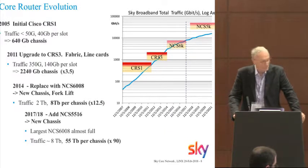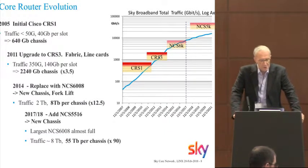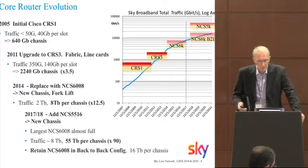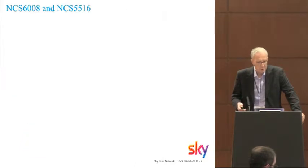And in 2017, Cisco very kindly made available the new router, NCS5516, which, despite its lower model number, has a hugely higher capacity of about 55 terabits per chassis. I mean, that really is a big step up, and has positioned us for quite a few years forward. That's what we're rolling out now. And we will convert the existing 6K routers into their back-to-back form, which will double the capacity.